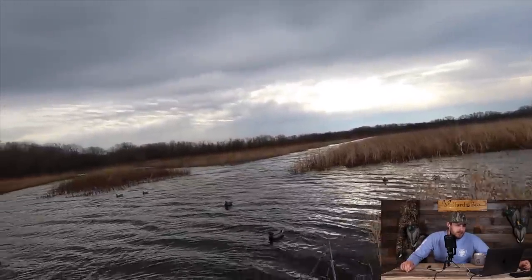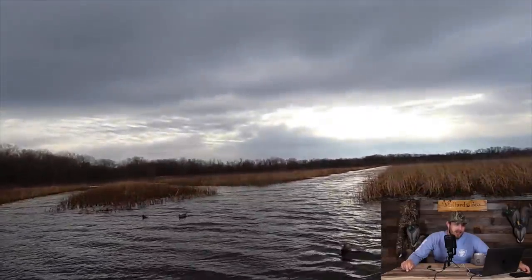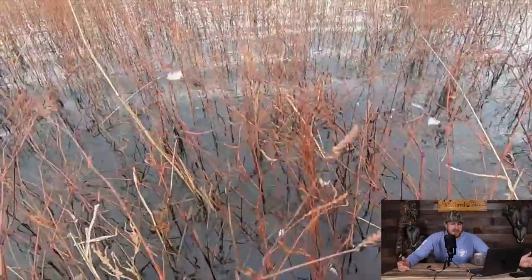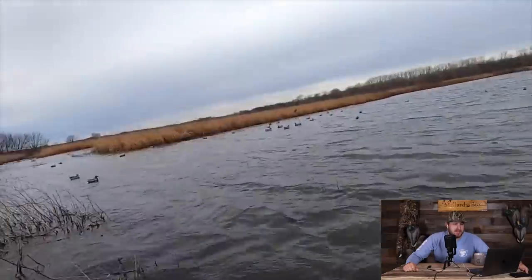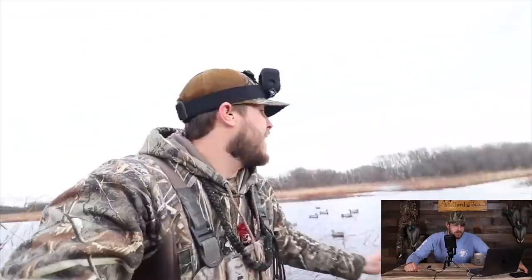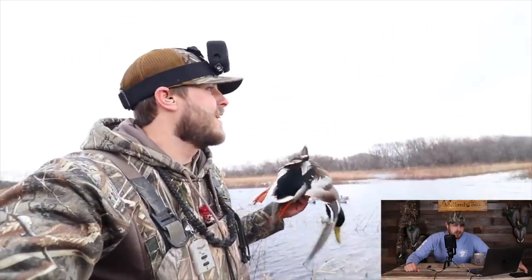They worked and worked and worked, and they just didn't want to give it up. Yeah, that was a situation where it was like, okay, this is the best they're gonna give me. I'll take my single out here in the front that came down low enough, and God, that's pretty. We'll wait for the next group. That group just worked and did not want to commit all the way.